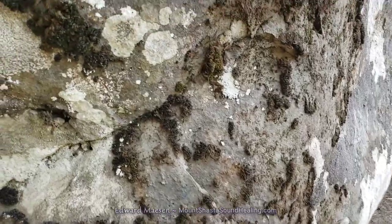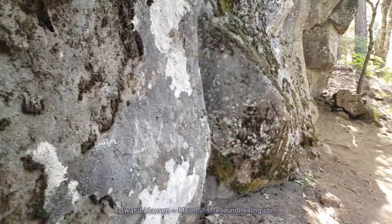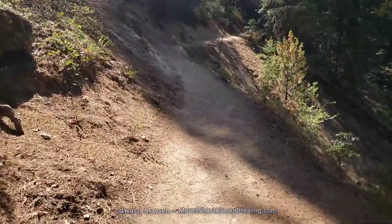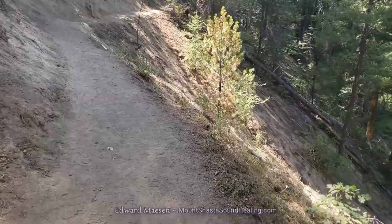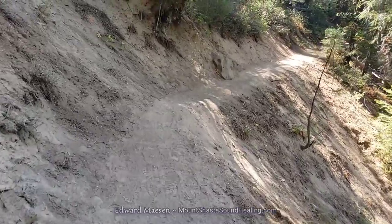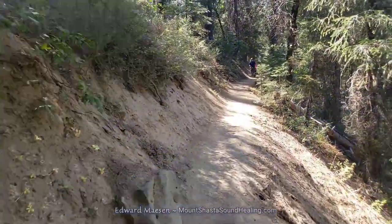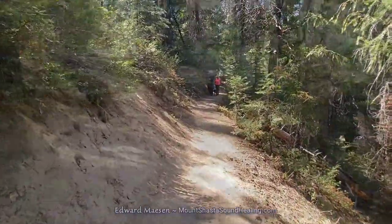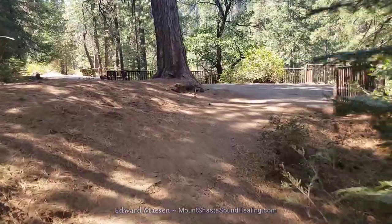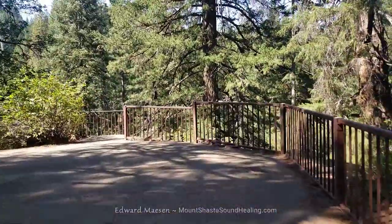I always like to look at these rocks. They have a real presence. And this is the only sketchy area of the trail. You can see there's a steep drop to the right, and then the path gets really narrow. But there's a few feet that are not the nicest part, especially if you have a fear of heights. But anyway, that's just a few feet, and then you get here, and we're getting to the upper falls.